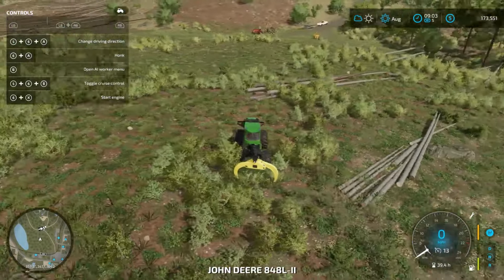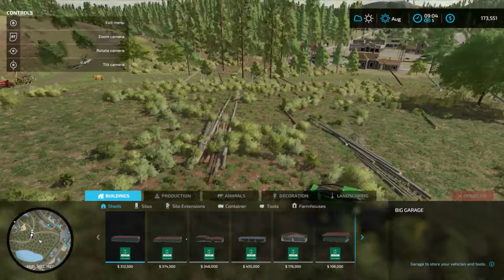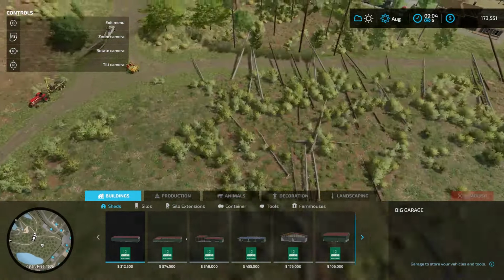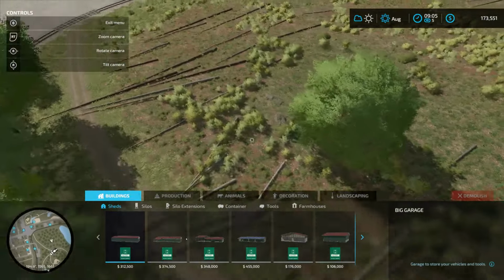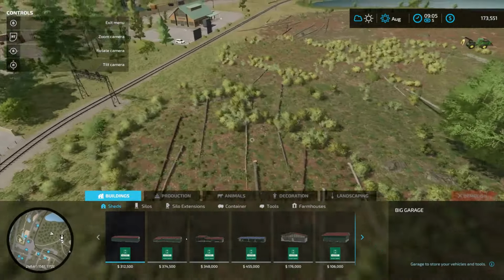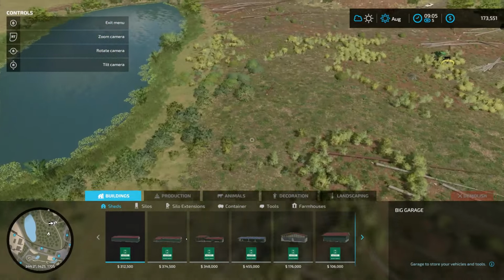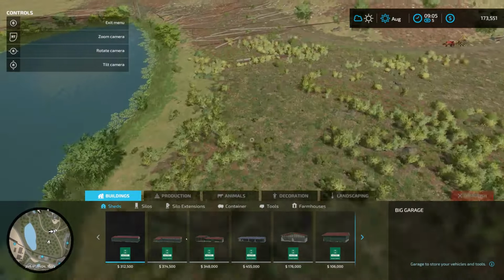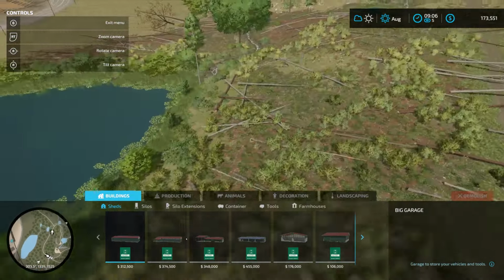If we jump over here, we have a couple of piles here. Let me hop into build mode here. So here's what's going on. A couple of piles of logs there. We got to pile these ones all up. But look at all these. Just money all over the place. A couple more over here. And then there's a ton all along this hillside over here as well.